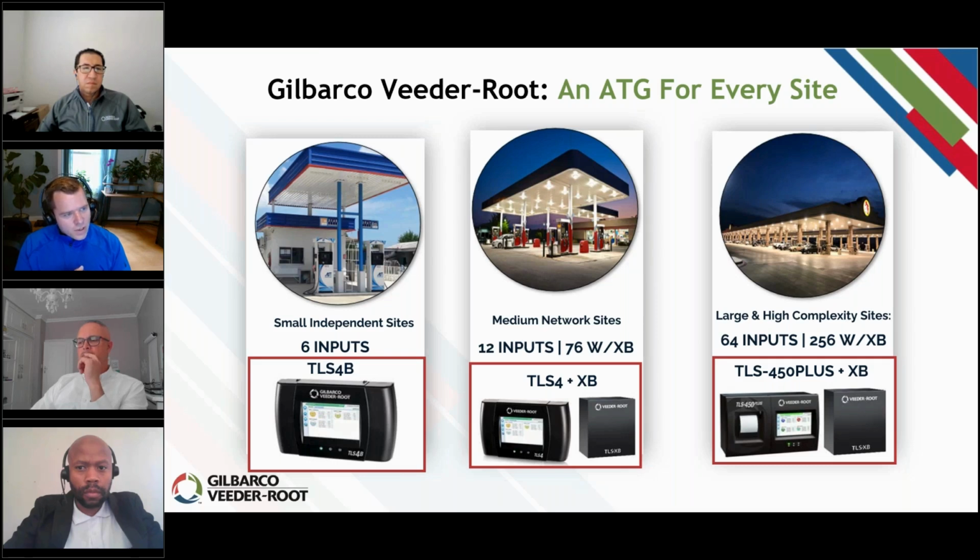The TLS-4 is really for those medium-sized sites up to 12 input space. It's got all the features of the TLS-4B plus expandability and flexibility. So with an expansion box, it can handle up to 76 inputs. It also features CSLD, which is continuous loss monitoring. So think about the TLS-4 as that flexible mid-level solution for your customers that's able to grow with their site requirements. Finally, I want to talk about the TLS-450 Plus.